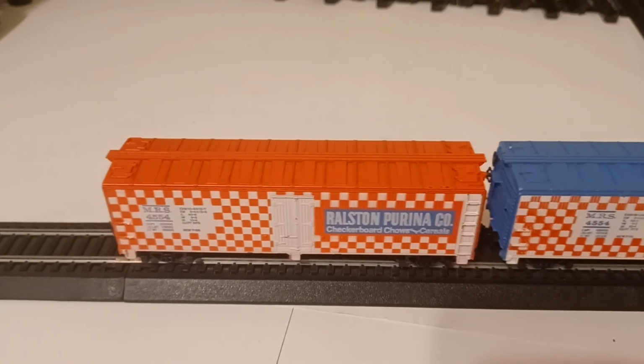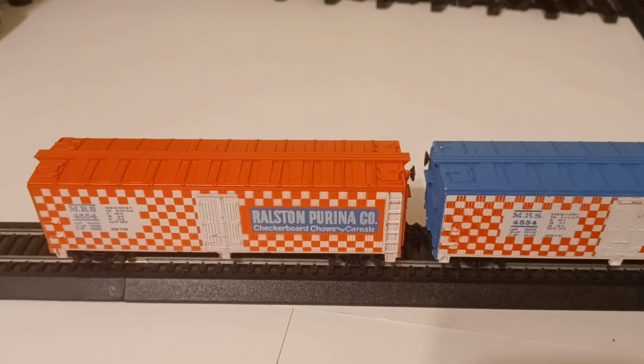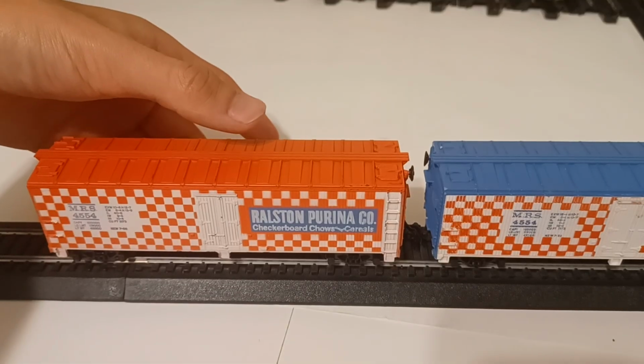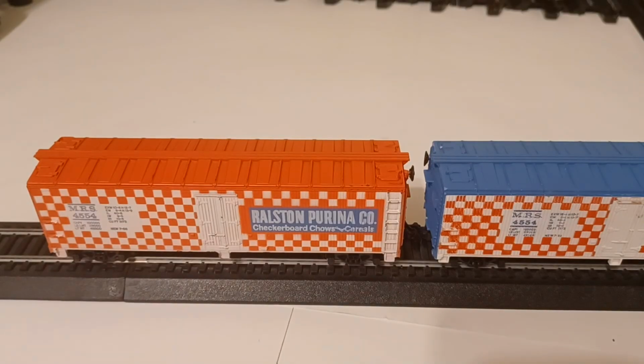sorry, 1 second, the train is malfunctioning. So with these 2 versions right here, they're not only presented in 2 different versions, but at the same time, if you look in the 1973-74 catalog, you would see this red top in only one of the sets. But this one appeared more commonly in other sets.